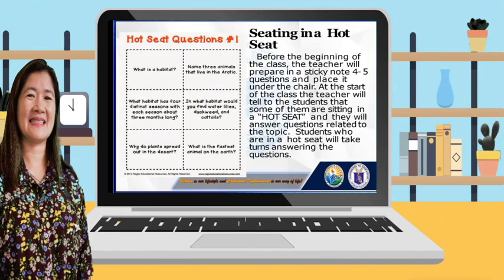So another is sitting in a hot seat. This is another exciting strategy that we use in our class. I am pretty sure that you did this strategy in your class. This is done before the beginning of the class. The teacher will prepare 4 to 5 questions on sticky notes and place them under the chairs. At the start of the class, the teacher will tell the students that some of them are sitting in a hot seat and they will answer questions related to the topic. Students who are in a hot seat will take turns answering the questions.